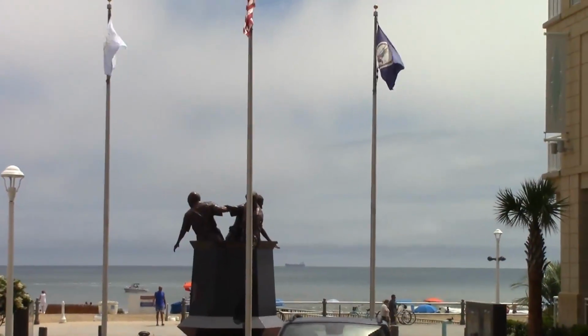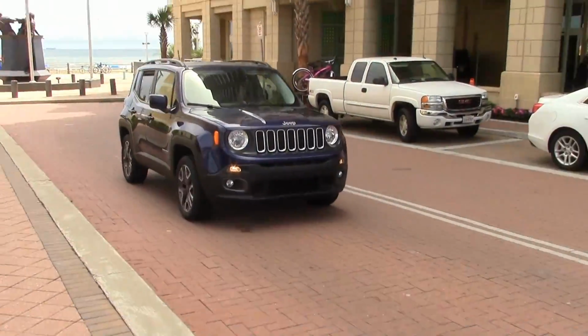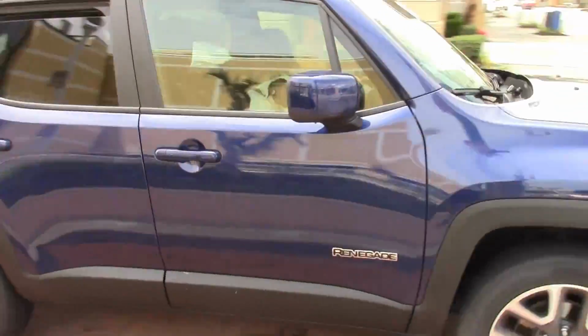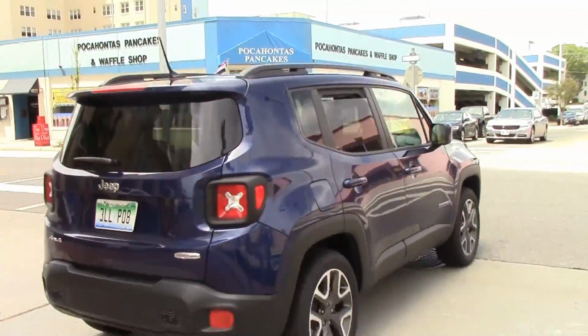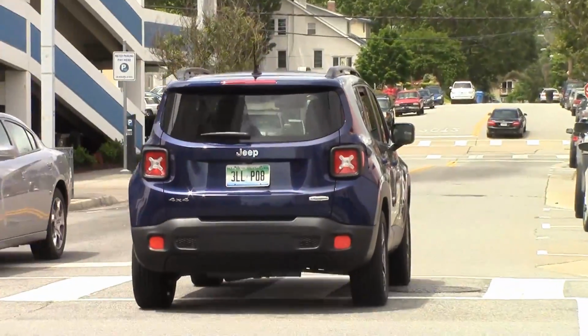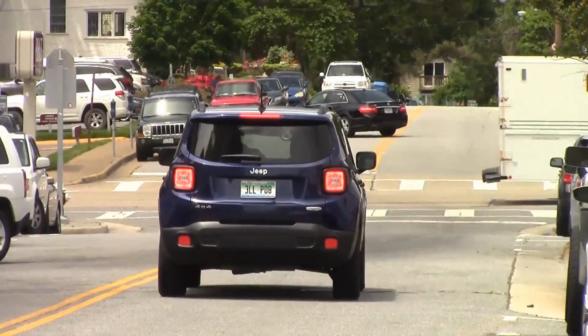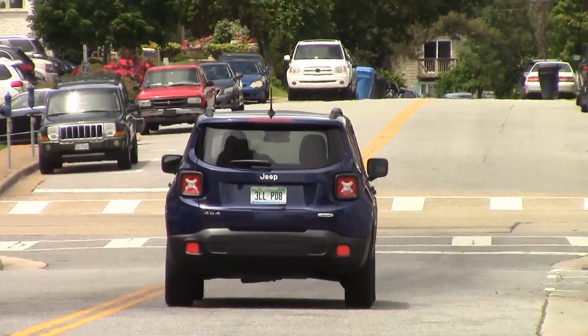$28,195. Now that's in line with many other compact utility vehicles from the likes of the Mitsubishi Outlander, the Kia Sportage, Hyundai Tucson, Toyota RAV4, Nissan Juke, and the Volkswagen Tiguan, the Hyundai Santa Fe, the Buick Encore, and the Mazda CX-3, all of which I've reviewed. Check out those reviews elsewhere on YouTube.